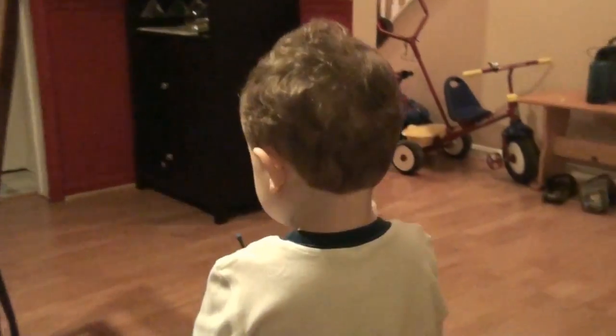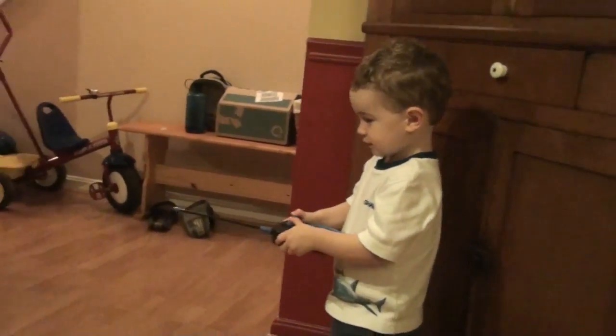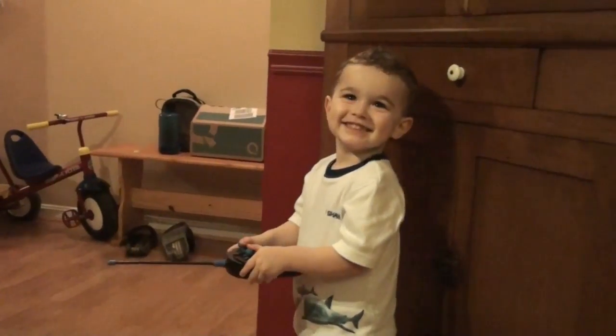The controls are fairly simple, but not quite the easiest thing for a 3-year-old to master. Playmobil recommends their toys for ages 4 and up, and their RC toys for ages 6 and up. Whoops.